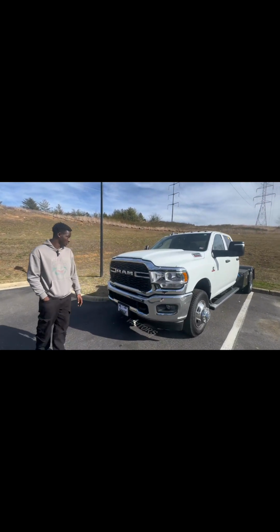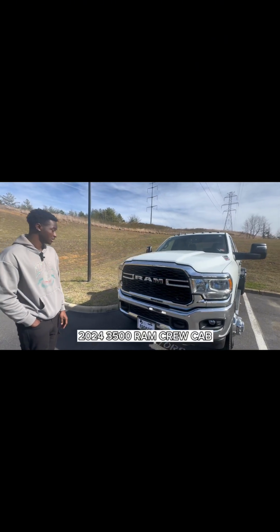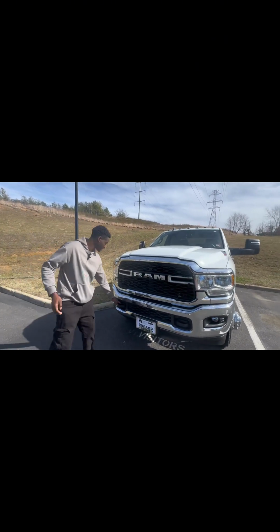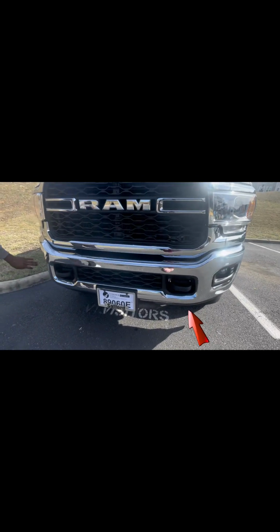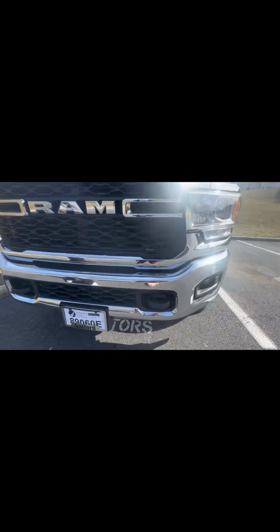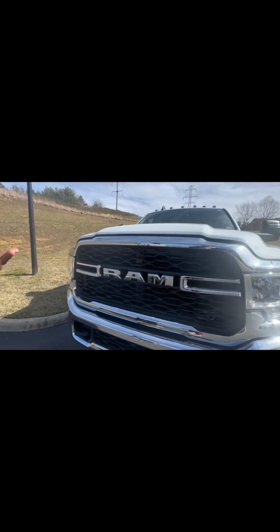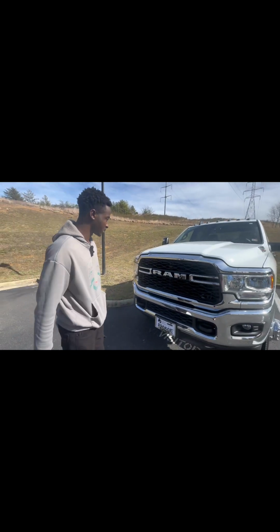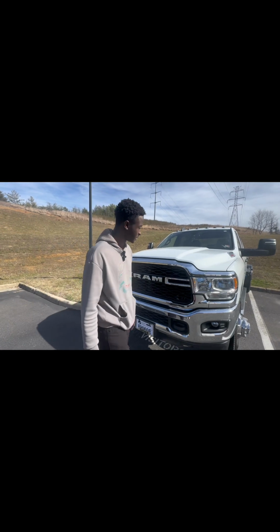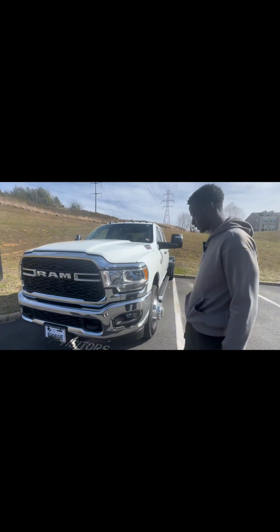It's a 2024 3500 Ram dually. So it has the tow hooks right here. I love them about the truck. And then we got some fog lights also, looking decent. The grill, well, it's been like that for, I think, the past 4 or 5 years, this model. So it looks the same, to be honest. And the headlights looking clean, and they're bright. They're very bright at night also.